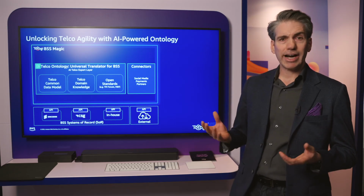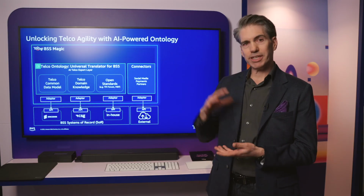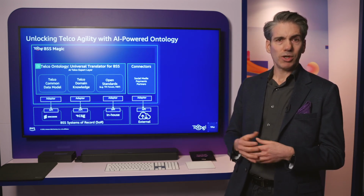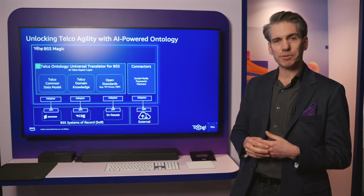But you might be wondering, how do I connect the telco ontology to my existing BSS? We're using an adapter pattern where we generate adapters that speak the language of the telco ontology. Telco ontology has been built on top of TM Forum as a base layer, and we extend it with each telco to map onto their specific implementations.